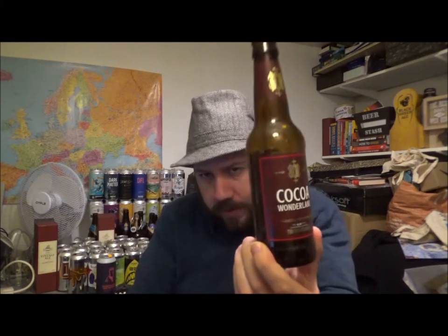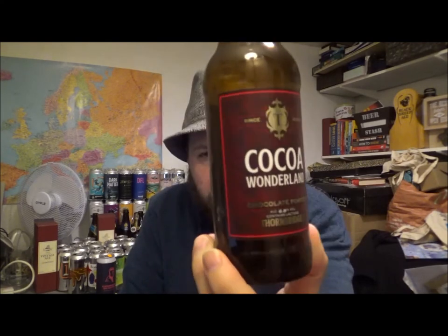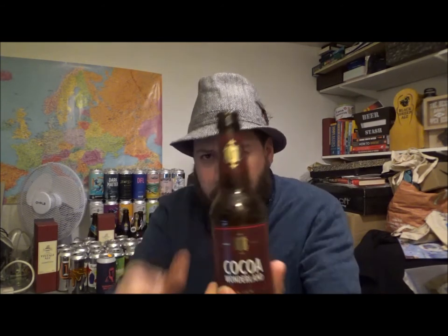Obviously, very difficult to compare a beer I had back in 2019 to today. They've had a relabeling as well, by the look of it. It's very smart looking, quite posh looking bottle of beer, to be honest. I do like the design. I think it's really smart. We've got that on the crown as well.